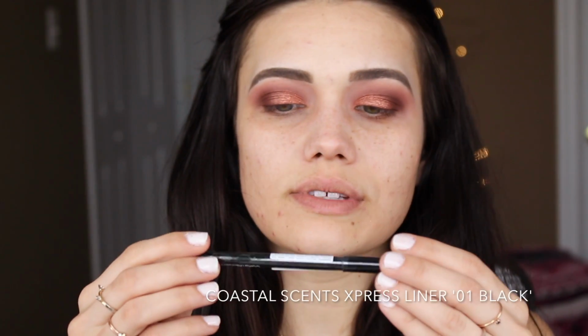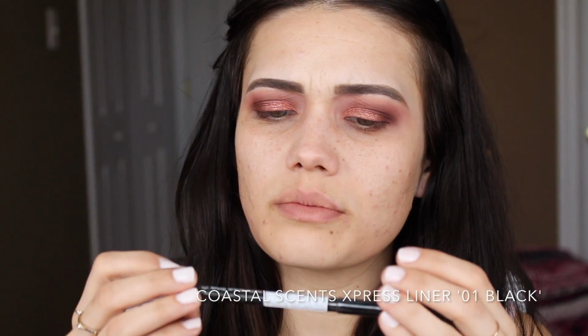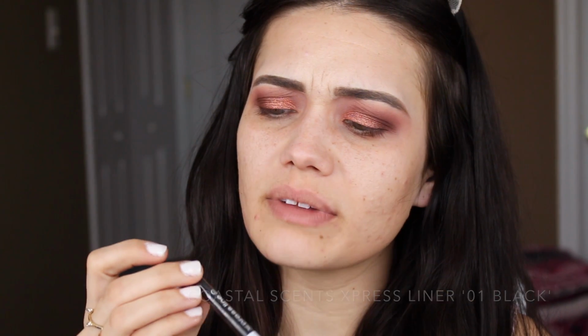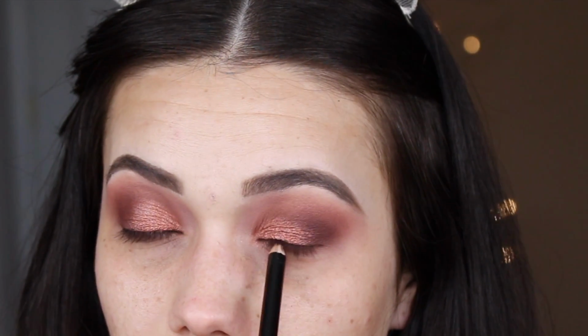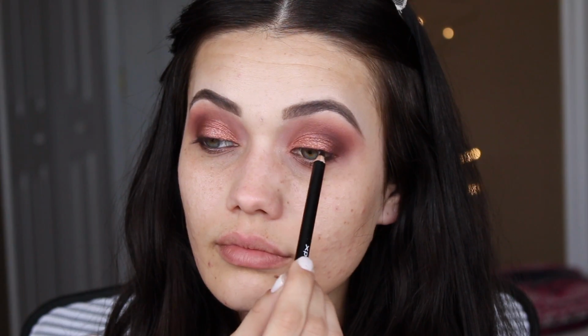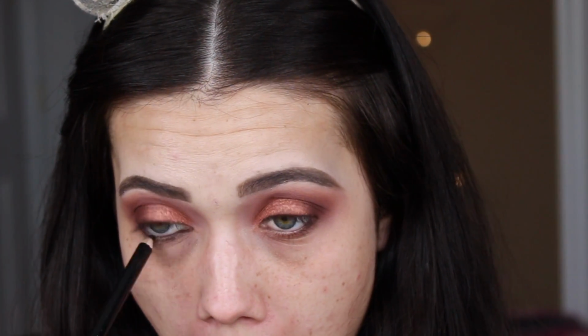I'm then taking the Coastal Scents liner. This is in the shade, please be black. I hope it's black. Is it black? It says #1, so I'm assuming it's black. It's black packaging. I'm going to do a little black liner right on my lash line, and then just slightly on the waterline as well.